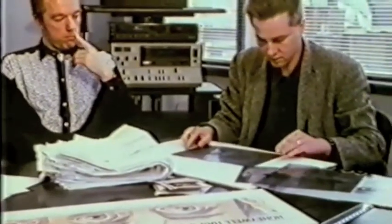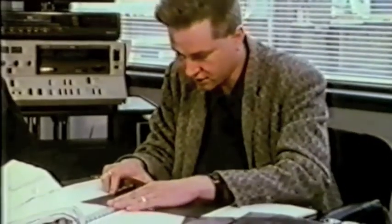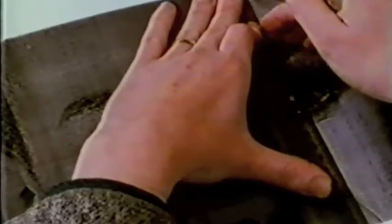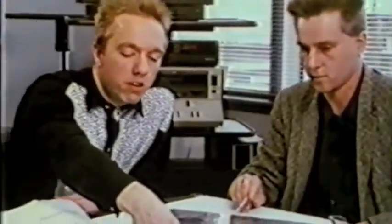We managed to come up with an idea of flipping the picture, which is quite simply cutting down the middle of an eye and then flipping it over again. And that way, you don't get an exact match, but it's pretty good. We went through quite a few sets of eyes to find the right one. Eventually, we came up with this fella here. Nice bright blue eyes, just good, clean eyes.